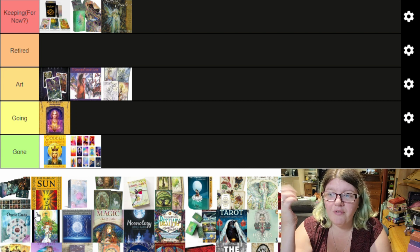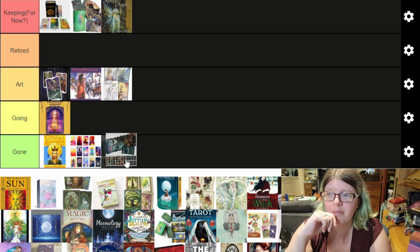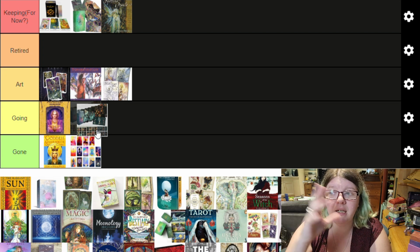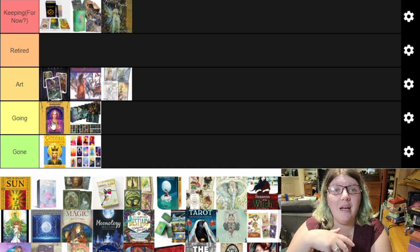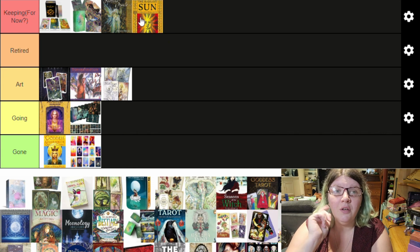Since I have 2 icons of the Cosmovisions, what I'm going to do is put these extra Cosmovisions down here to represent, because I still have both copies, but my second copy is spoken for. I just haven't had a chance to ship it, or the funding to ship it. So I'm going to put this here to represent that, so that I can count it accurately for y'all at the end. And then I'm going to put this one up here in keeping for now because I still have a copy.